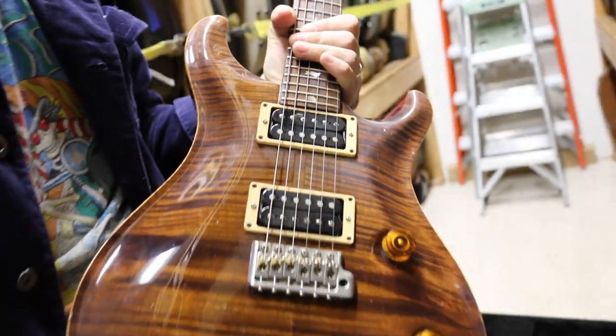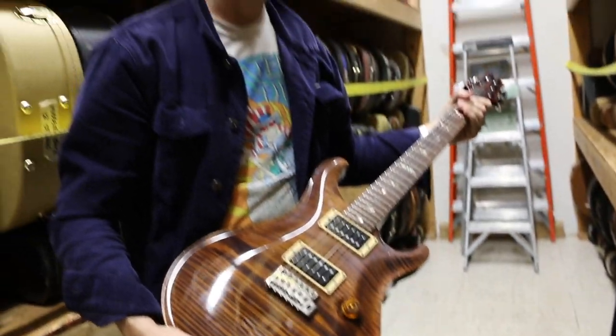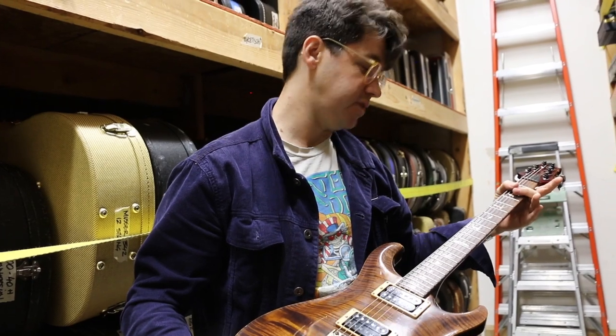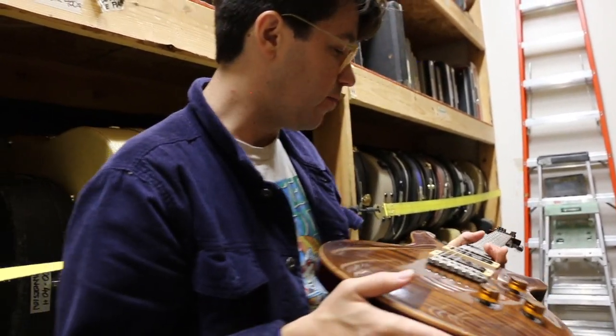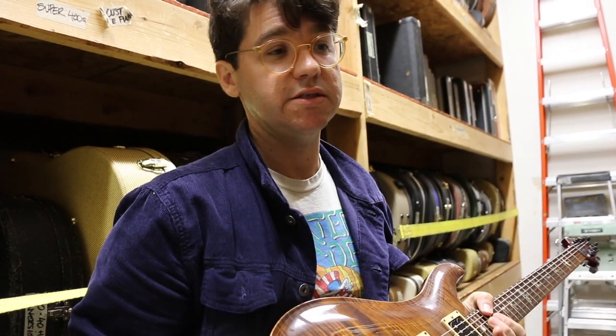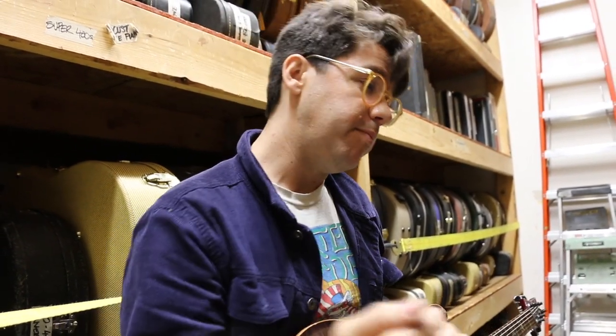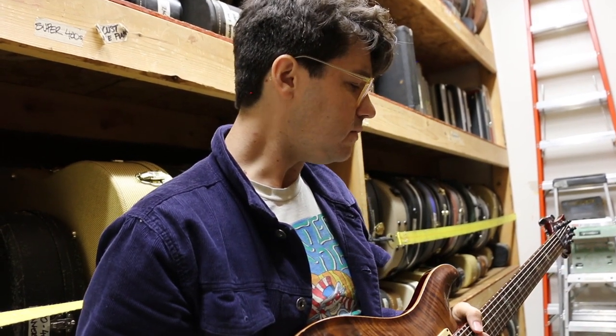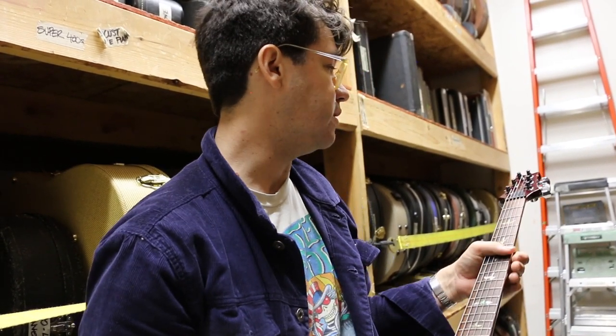Volume and tone, and then the scale is 25 inches, so it's a little bit longer than a Les Paul, a little bit shorter than a Fender scale. And the radius of the fretboard is a 10 inch radius. So again, a little bit bigger than a Fender, not as flat as a Gibson.